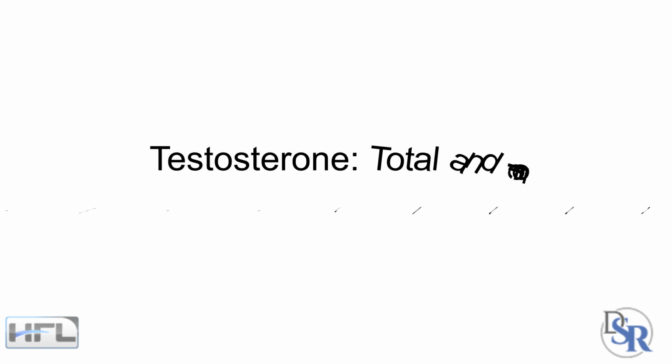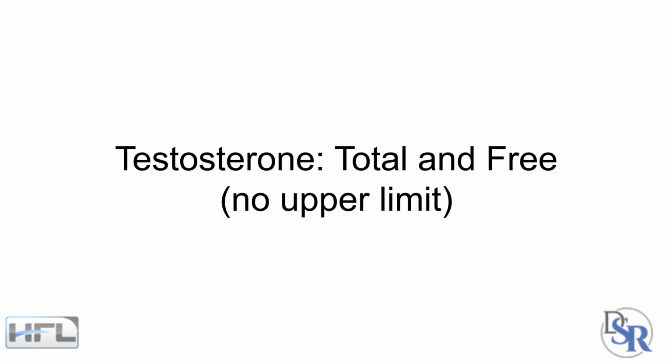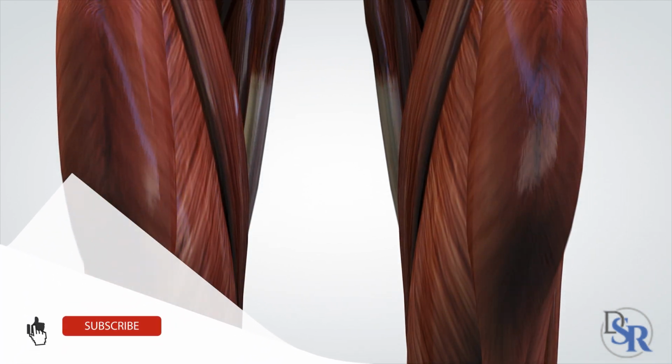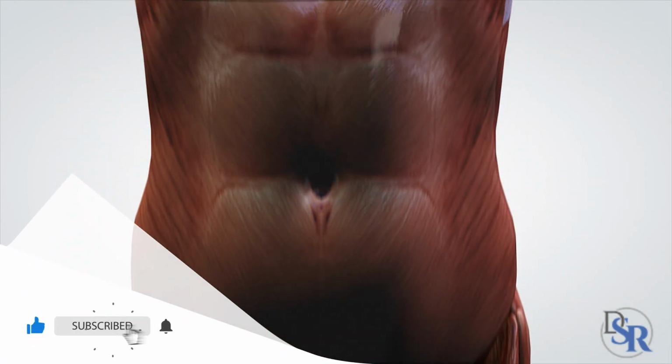First, we're going to start with the steroid sex hormones. You want to test for your testosterone, both the total and free testosterone levels. Obviously, testosterone is for building muscle, fat loss, strength, sex drive, cognitive function, and so forth. Ideally, you want these on the higher limit.